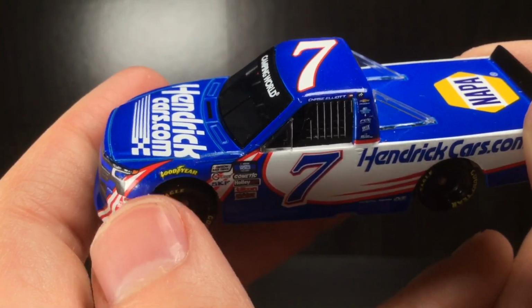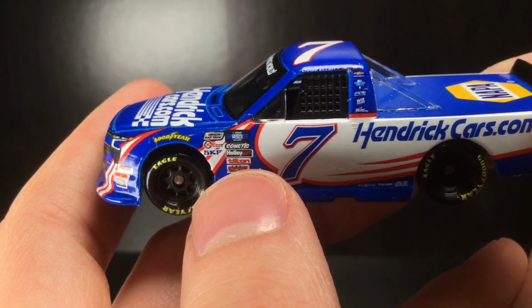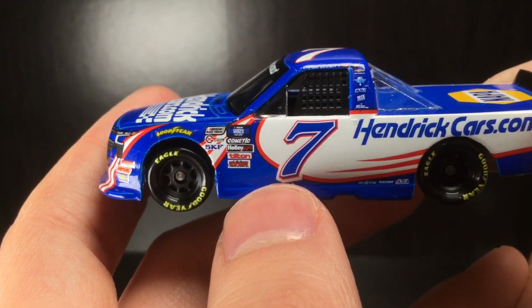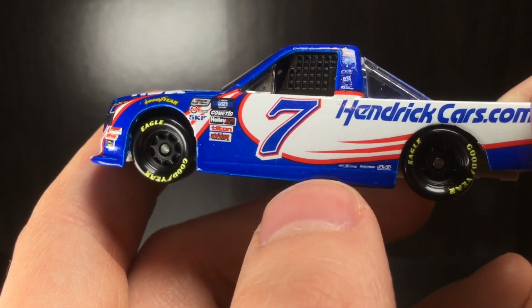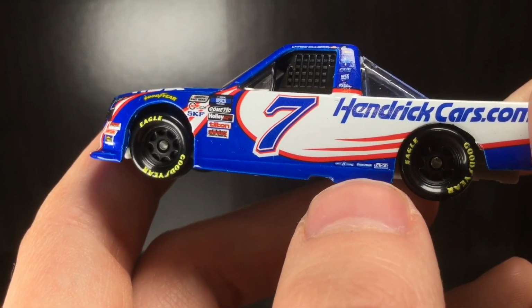You have a Bosch Goodyear decal there. Got NASCAR Race Truck, Camper World Truck Series, Cometic, Holly EFI, Tilton, SKF, whatever those logos are. You got B Diecast right there. That's pretty cool. Whatever that is.